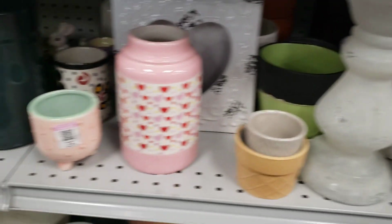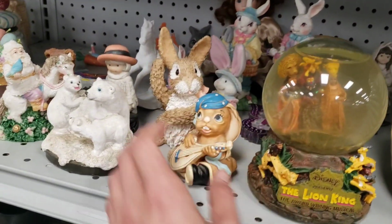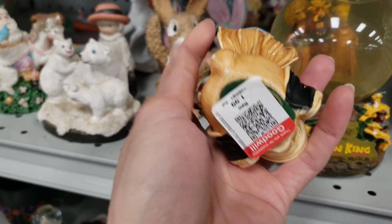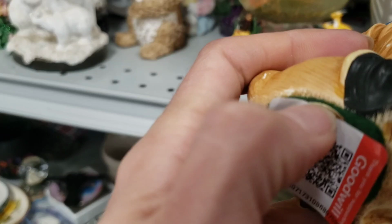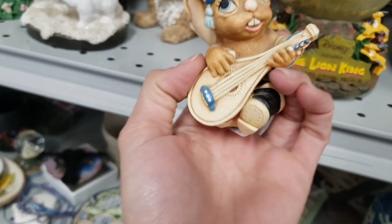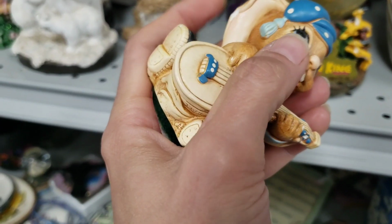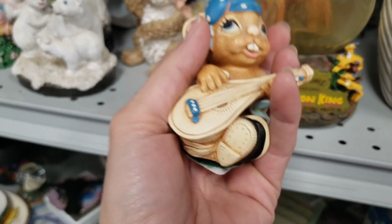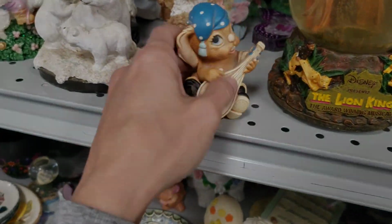Well, I feel like I'm coming up a little empty-handed in my favorite aisle, which is always sad. Oh, now he's adorable. Oh, and he's a red tag. Who's he by? Oh, that'll take some effort. He's got some sticker under there. He doesn't feel like resin or chalkware. He's not glazed necessarily. He's like a painted ceramic. Anyway, he's got some chipping and stuff.